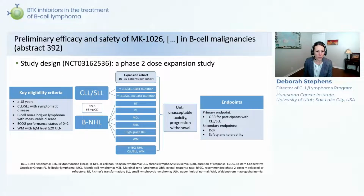However, in this study, the key eligibility criteria included an age of 18 or higher, CLL or SLL with symptomatic disease, B-cell non-Hodgkin lymphoma with measurable disease, a good ECOG performance status of 0 to 2, or Waldenström's patients with an IgM level greater than or equal to 2 times the upper limit of normal. And you can see all of the expansion cohorts. The CLL group actually had 2 separate expansion cohorts, one with a C481 mutation and one without. You can see all of the different cohorts here of the non-Hodgkin lymphoma group.